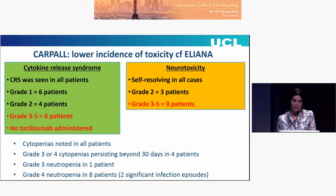And the thing that really distinguishes this study is the fact that there was really very little toxicity to mention. So CRS was seen, but there was no severe CRS reported in this study. No tocilizumab was administered in all of those treated patients. And you can see also the neurotoxicity, no grade 3 to 5 neurotoxicity reported.